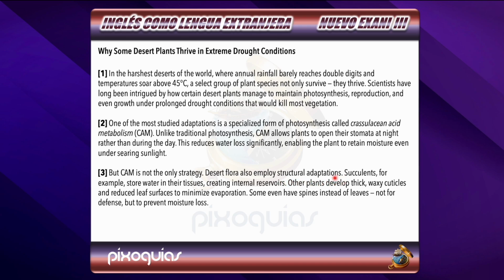Other plants develop thick, waxy cuticles and reduced leaf surfaces to minimize evaporation. Some even have spines instead of leaves, not for defense, but to prevent moisture loss.